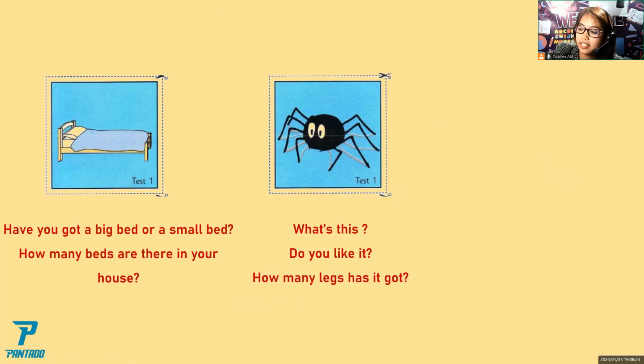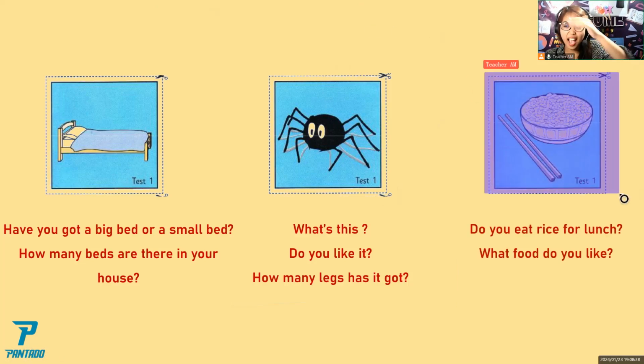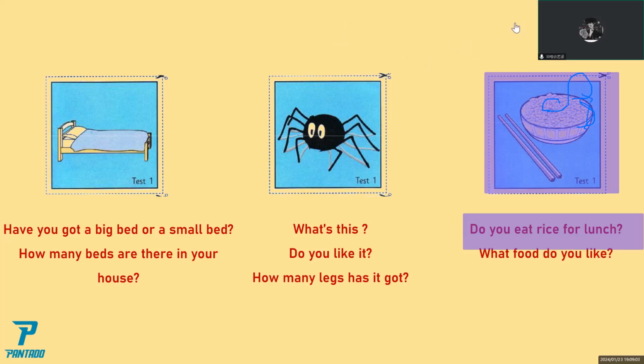Okay, so that's another one big happy star. Let's put it here. Happy star. Okay, now hands. Look. Wow. What's this? Rice. Yes, rice. Okay. Do you eat rice for lunch? Yes or no? Yes. Wow, very good. Please say, yes, I eat rice for lunch. Yes, I eat rice for lunch.